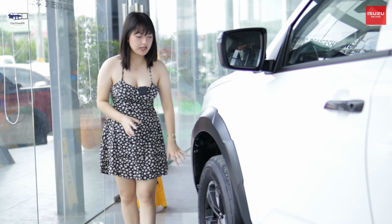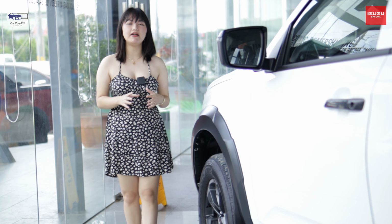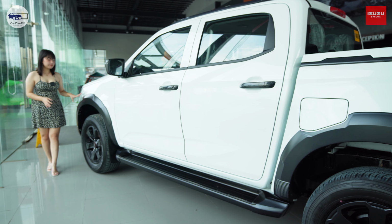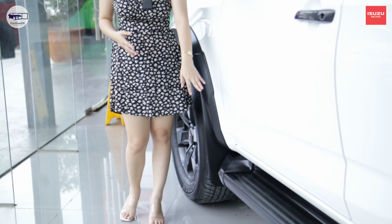So ang suspension natin here is double wishbone with stabilizer sa harap, and sa likod naman, semi-elliptical leaf spring. Sa taas dyan naman guys, meron tayong new over fender which is naka-dark gray din siya. And nagko-continue siya dito sa mudguard tsaka dito sa stepboard natin.